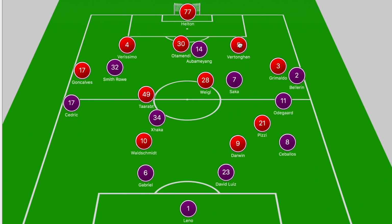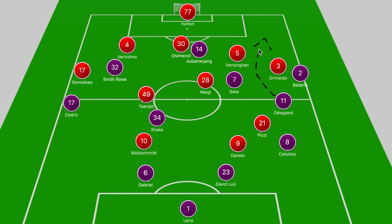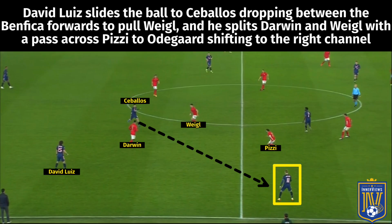If we shift back to the board, now we'll focus on Odegaard, who did struggle to influence the game consistently, but when he did shift away from Weigl to pick up the ball in an inside right position or towards the right touchline, he was able to utilize his passing to get his teammates into good positions. Here we could see Ceballos dropping between the Benfica center forwards to receive the ball from David Luiz, and he splits Darwin and Weigl with a pass across Pizzi to Odegaard shifting to the right channel.